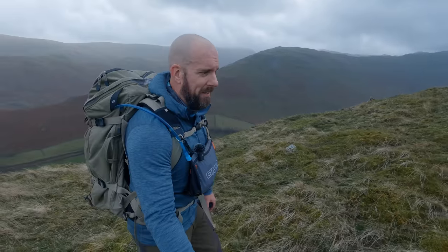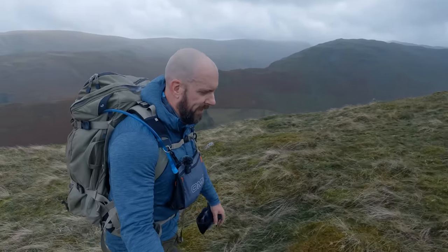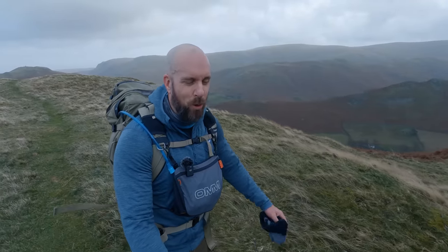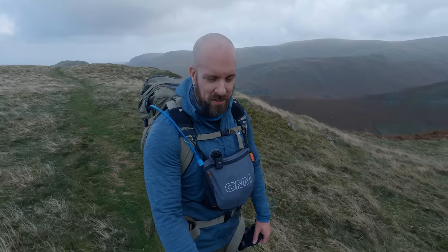Flipping out, weather's coming in, look. I think I'm gonna get wet. It's so good to be back out on the fells proper. I've missed it. It kind of feels like I'm back home. I don't know if any of you guys feel the same way when you're up here. It feels like you're home.